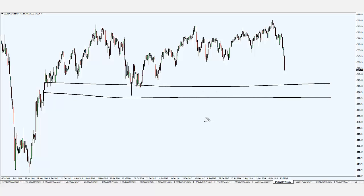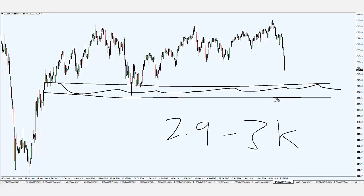So I would say somewhere between 2.9 to 3,000, right? This area could potentially be an area where the STI could bounce from. So for those of you who want to get long on the STI, I would say pay attention to this area that I've highlighted, because this is a very obvious support area where many traders will look at. And it's definitely a zone that you want to pay attention to, provided you are someone who wants to trade long term, looking over the next few months.